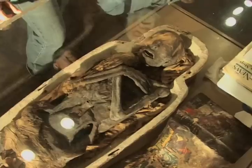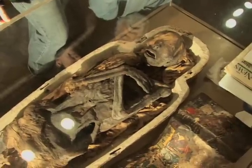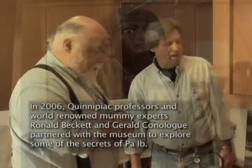Paib has been at the Barnum Museum for well over 100 years. It was one of the greatest attractions of the museum through the 20th century and even today.